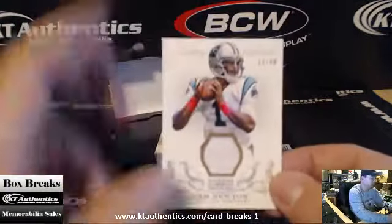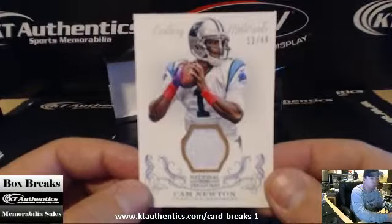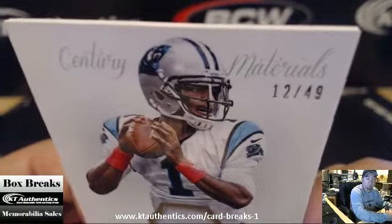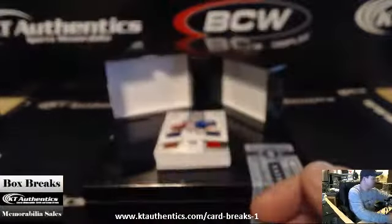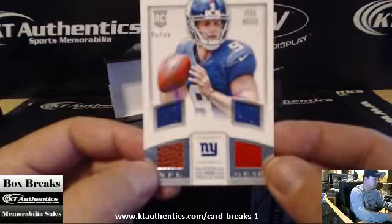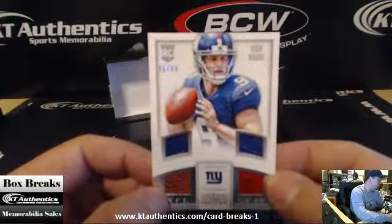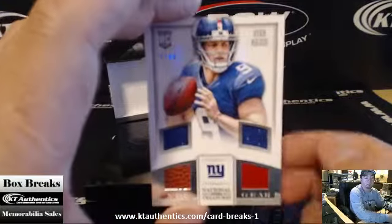Next one is 12 of 49. Cam Newton, jersey. 12 of 49. And then we have a quad. Ball, jersey, and jersey seam. Ryan Nassib, 96 of 99. Nassib.